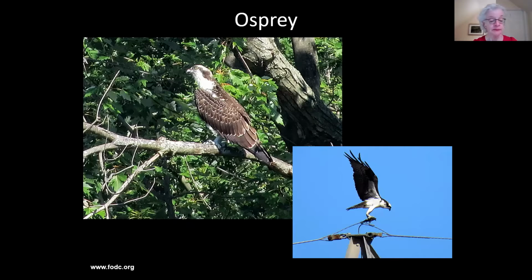The osprey. Osprey faced the same threats as the bald eagles did, and they have come back on par with the bald eagles, though bald eagles did get better press coverage, as bald eagles tend to do. Ospreys do head south for the winter to our country's southern coastal states, and they don't return until March. So they nest later than bald eagles.